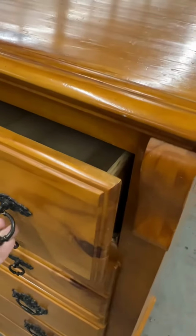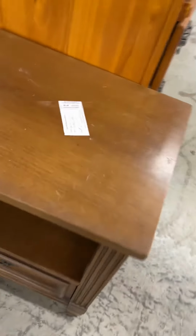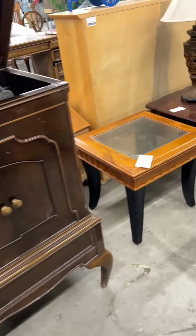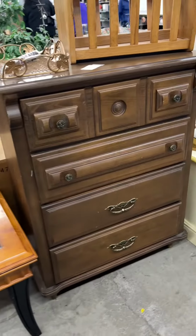It's not great quality, as you can see. I had to fix that. This is a great single nightstand. I would definitely have picked this up, and I wish it had a second one. There's some cool little tables here. They were cute. If I was in the market for those, I think I would have purchased them. They were well priced. Here's another dresser.